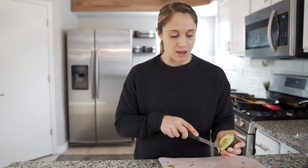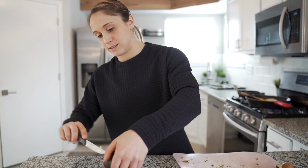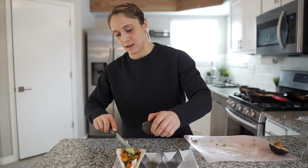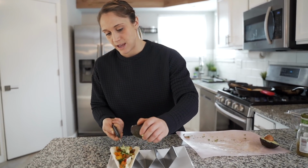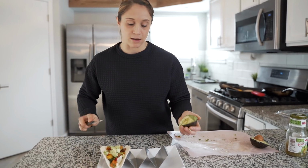So I just slice it long ways, and then I go across, and then I can squeeze or use my knife just to get a little bit out. So just adding, I love avocado, I love guacamole, so just adding a little bit to each taco.